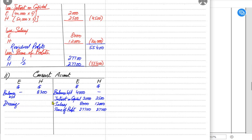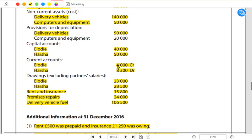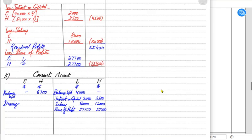Why? Because we are aware that both of the partners have been paid their share of the salary. Okay, but if we don't want to add it up here in the drawing, we can also make a separate entry with the name of salary drawing. Okay, so let me write these original drawing figures here, and we can make another entry as well with the name of salary drawing. 23,000 and 28,500 is the drawing other than salary. Okay, but these partners have also drawn their salary, so we also need to make another entry as salary drawing.